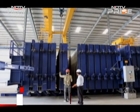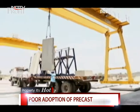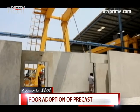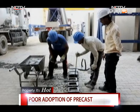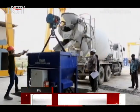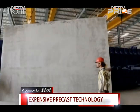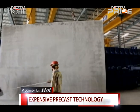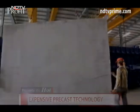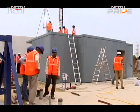Large initial investment into machinery, heavy taxation and cost of transportation are reasons why only a handful of developers in India today are equipped with precast technology. For private builders to shoulder a share of the 6 crore houses needed by 2022, government support has to be geared towards gaining more tech muscle like precast. With camera person Azam Siddiqui, Vasudha Sharma, NDTV.